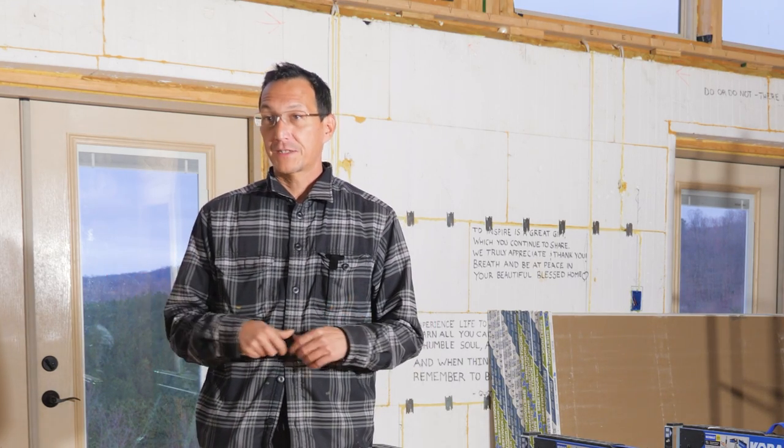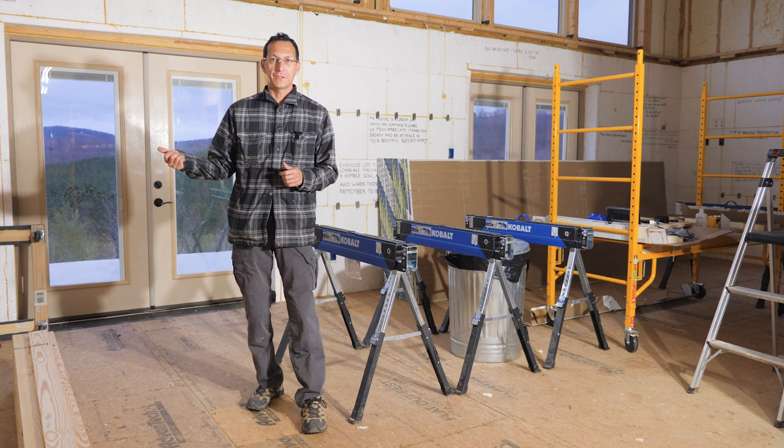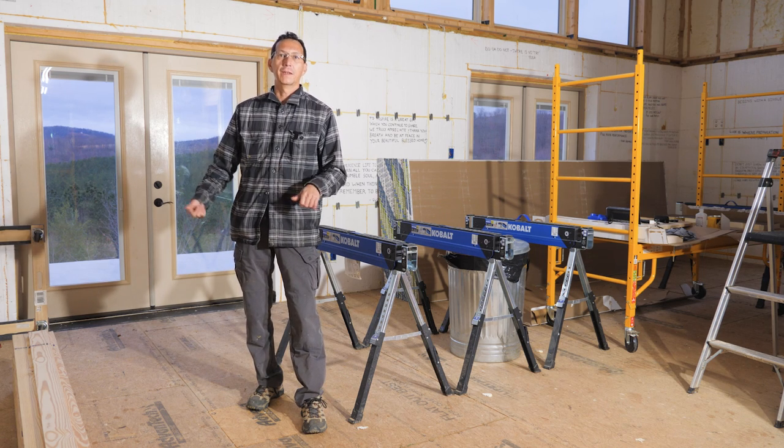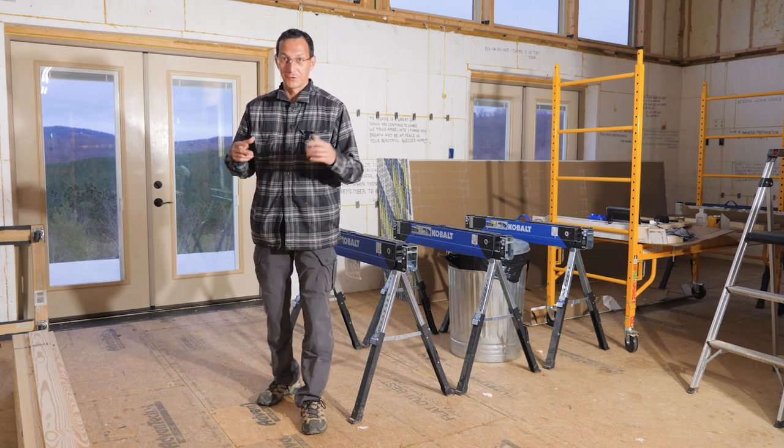These guys are pretty fast, pretty good. You know, a couple of these guys can sling these 12-foot 5/8 sheets around and get them zapped up into the ceiling faster than I can figure out how to get it put up on a lift. So I'm looking forward to seeing how that turns out.